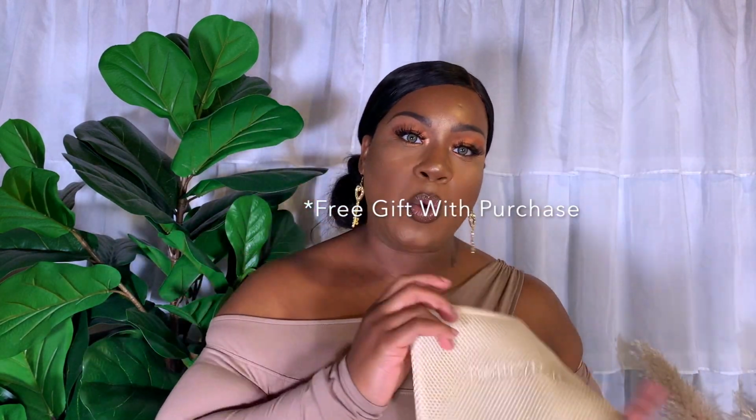They have these little delicates bags on their site as well to wash your garments in, so that the washer doesn't absolutely destroy them. And they're very good quality. I have 3 or 4 of these too, and they come in different colors. They have a black, a brown, and this color. So that's what this one looks like.